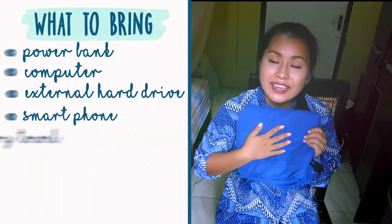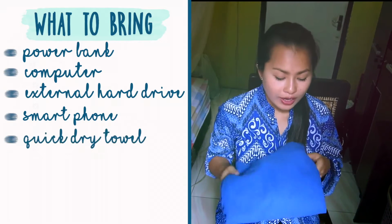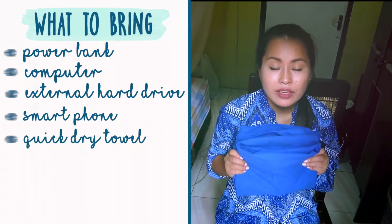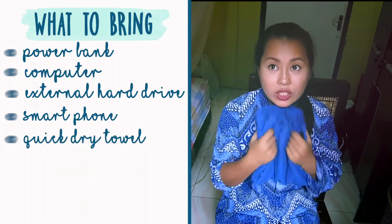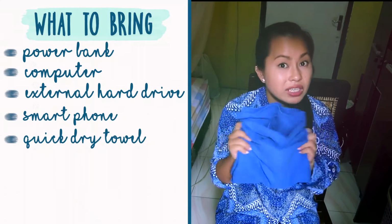Bring a quick dry towel. I can't even tell you guys how nice this has been. I mean, Indonesia has towels too, but having a quick dry towel is going to be really nice so that you can use it every day without it just sitting in your room and not drying.